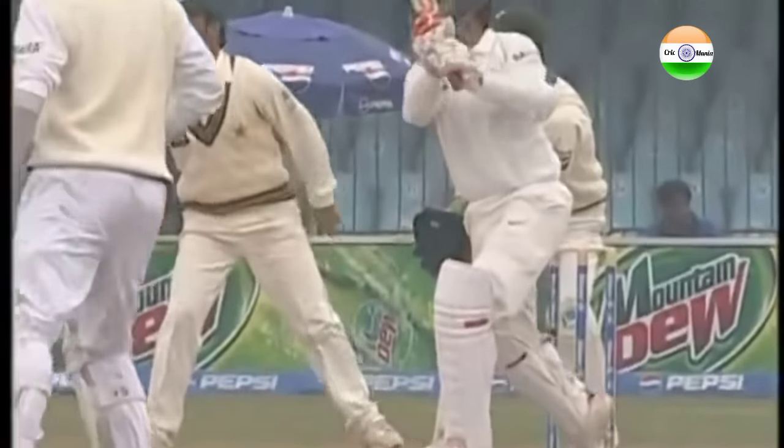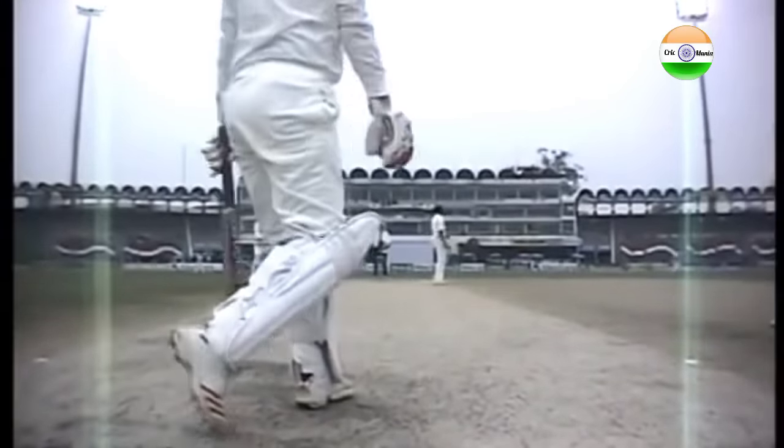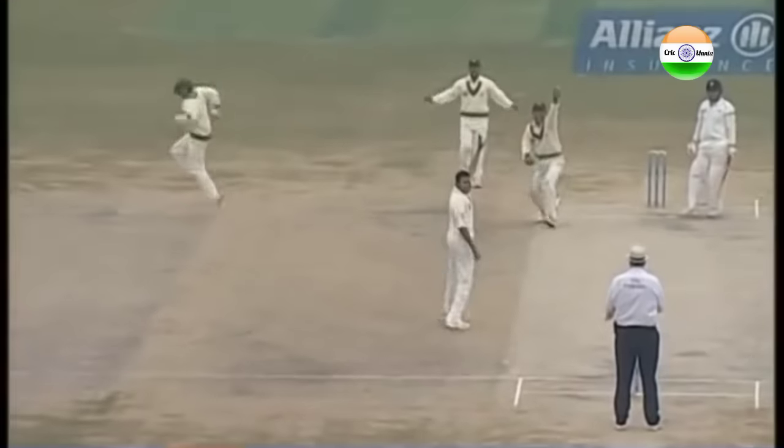And that, have a look at this. It wasn't really pitched outside the off stump. It was pitched maybe middle stump, and he made himself a bit of room, leg goes out of the line of the ball, and then hit it over the cover. Beautiful shot. I wouldn't like to be at silly point. As I said, that would have hurt.